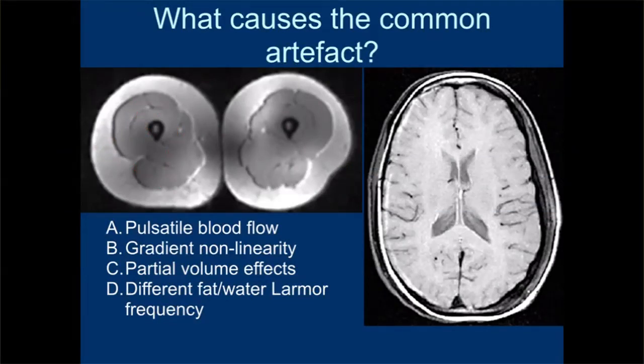Okay, I have a question too. So you said that this artifact is apparent in 2D and 3D Cartesian imaging, but what about non-Cartesian? Well, I would expect it to appear too, but how? In the same way? Probably not. It will depend on the trajectory, right?